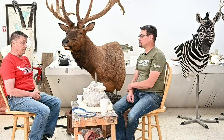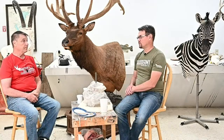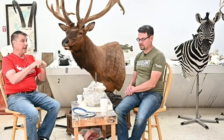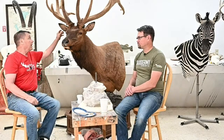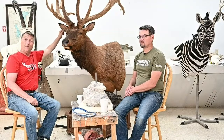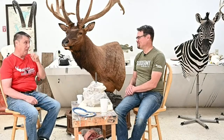We card our ear edges too, not to get too far off track, but we card our ear edges as they're drying. We've got a great little carding system, a perforated plastic screen, as well as the other part that we have for a lot of different animals. We've got them for elk, bobcats, white-tailed and mule deer. More to come.